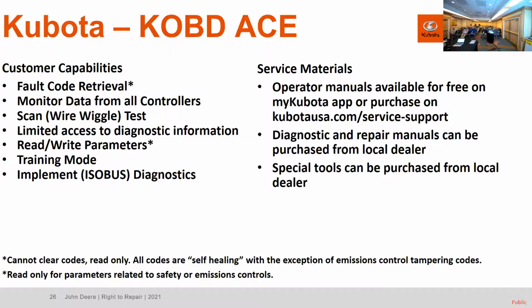Diagnostic and repair manuals can be bought from the local dealer. It's been that way for as long as I can remember. And then special tools can be purchased through the dealer as well. I will say this to your question about flashing the ECU: our ECUs are preloaded. When you buy them over the counter, they are already loaded with the software in them.